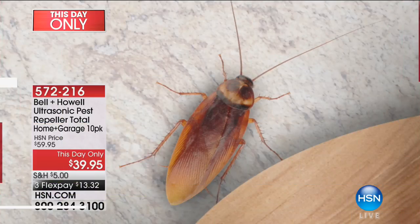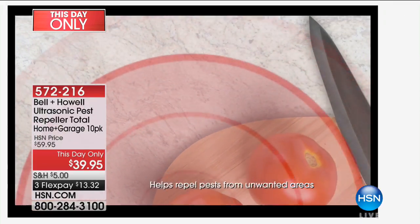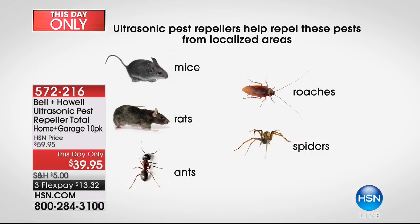We're gonna do this at a this day only price because we're gonna do the entire house for you, a 10 pack. And what does this work on? Oh yeah, you know them, whatever you call them, those water thingies, roaches. Everybody's got a different name for them, it seems like, but not just roaches. Spiders, do you know anything that can deal with spiders? Mice, rats, even ants, and I've got to tell you, ants can be one of the most difficult to get rid of.